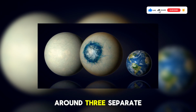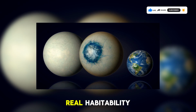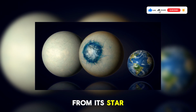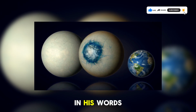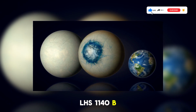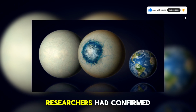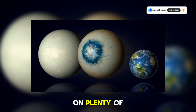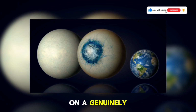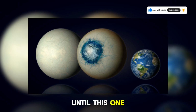Cherubim framed it around 3 separate conditions a planet needs before anyone will call it a real habitability candidate: the right size, the right distance from its star, and an atmosphere. In his words, with this discovery, we now know LHS 1140b has all 3 of those things, which is really exciting. Researchers had confirmed the first 2 on plenty of worlds already. Nobody had confirmed the third, on a genuinely rocky planet, inside a genuine habitable zone, until this one.